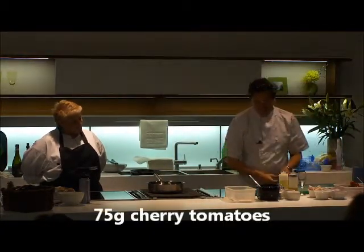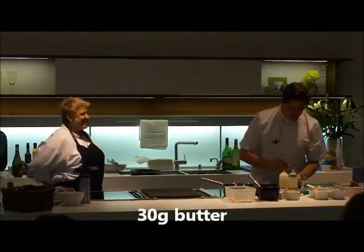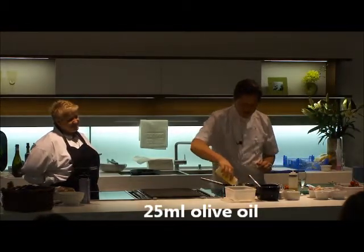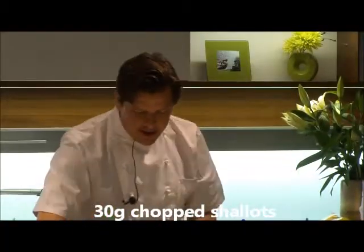Now, to be honest with you, you can use any tomatoes you like. We're going to put a bit of butter inside to add a bit of value to the taste of the dish, and a little bit of olive oil to help reduce the chance of the dish burning. So we throw the shallots inside, and all I'm trying to do here with the shallots is to warm them up and cook them slightly so they're nice and translucent, a bit like you would cook a risotto.